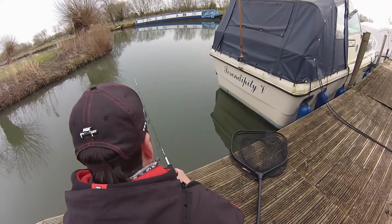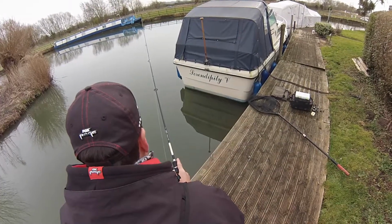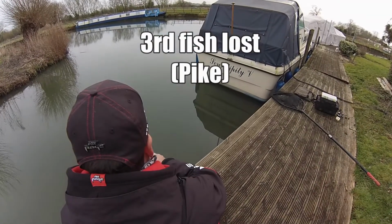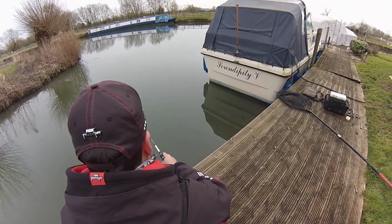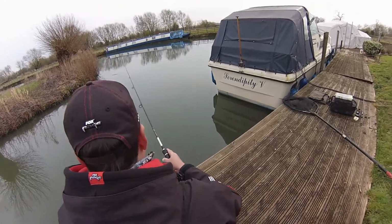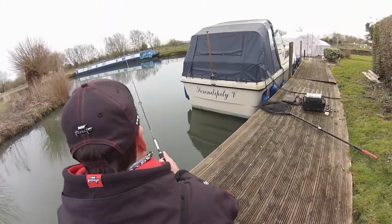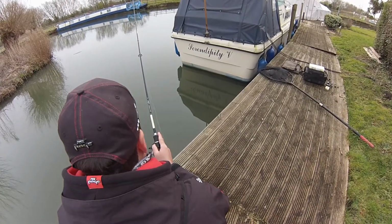Okay, he's got to be down there again. Lift and pull technique. There we go, fish on. Oh yes, come on. Oh no, we lost it again. Oh, come on. Not again. Second time in the same spot. Right. Okay, let's try again. Just felt a small knock and that was fish on. So they're definitely in this area. Let's try again.